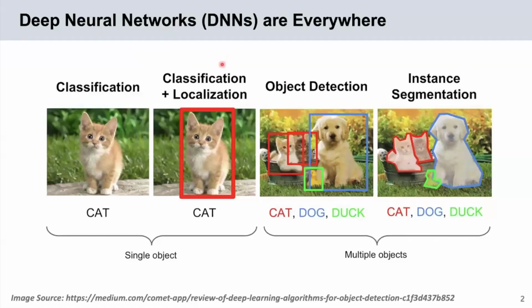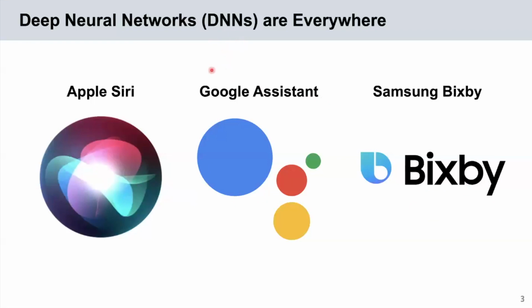These are slightly out of date, but we know that deep neural networks are everywhere. We saw this kind of image more than 5 years ago. We use convolutional neural networks for image classification and object detection, and in almost all state-of-the-art computer vision tasks. Regarding language processing, we have smart assistants in our smartphones, like Apple Siri, Google Assistant, and Samsung Bixby. Now we have ChatGPT and large language models, and hopefully they can be embedded in these smart assistants for edge devices, but currently deploying them is still a challenge.